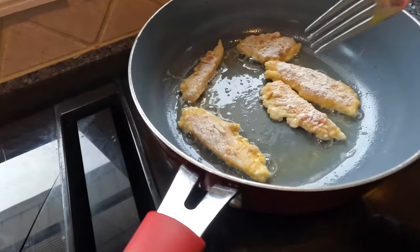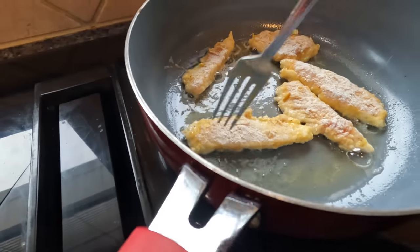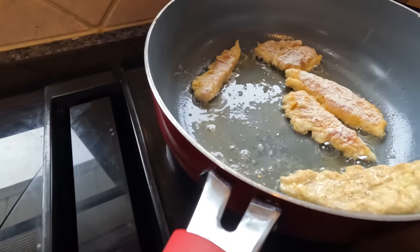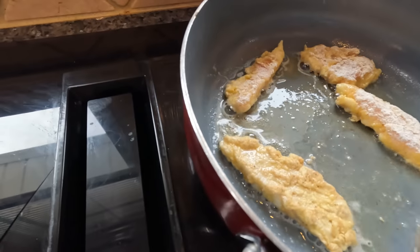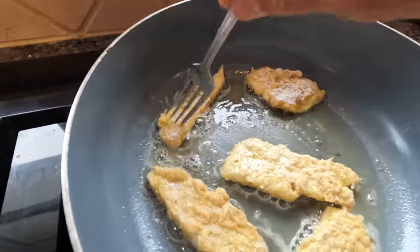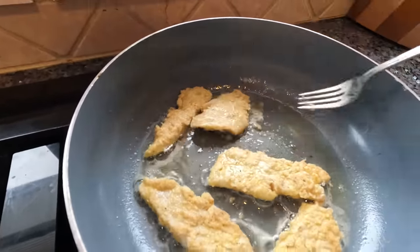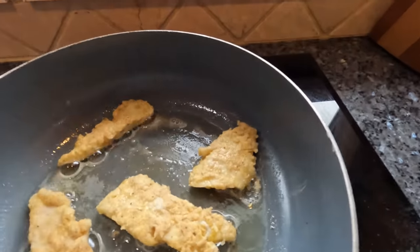Sweet. We're gonna wait till she's a little bit golden on the bottom, then flip. I think that's good enough for now. I might give her another second on the other side. Oh no, that's perfect. Beautiful. Oh yeah, this piece is about done. This piece is not about done. It's a little bit thicker. Yeah, that's exactly what I want. Right there, perfect golden brown.